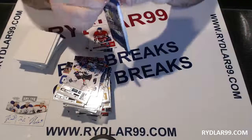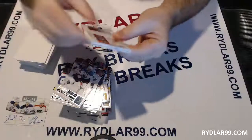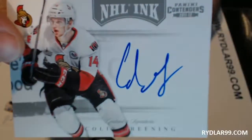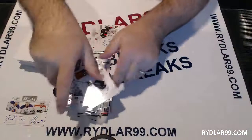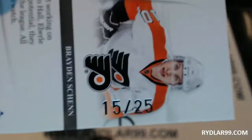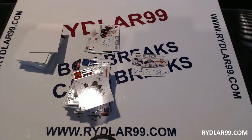Last one. Nice. NHL Inc. Colin Greening, Ottawa. So that's it. We're just going to do this one right here. There is a number on this, and it's 15 out of 25. So I'll double check that. So this is between Edmonton and Philly. We'll just open up random.org. Get you over to there.